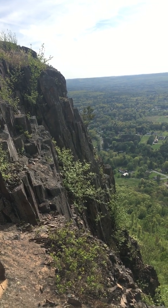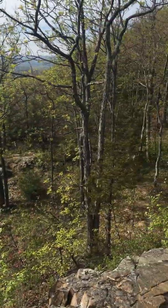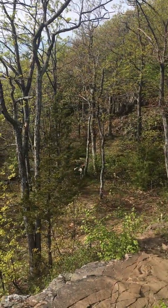Hey Veritas, I'm up on Mount Tom right now, just looking at these cool cliffs here with Charlie. Where are you, Charlie?